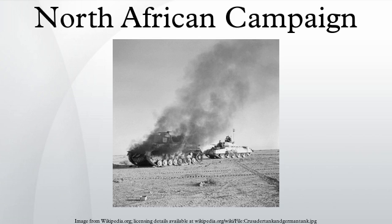During Operation Compass, the Italian 10th Army was destroyed and the German Afrika Korps, commanded by Erwin Rommel, was dispatched to North Africa during Operation Sonnenblume to reinforce Italian forces in order to prevent a complete Axis defeat. A seesaw series of battles for control of Libya and parts of Egypt followed, reaching a climax in the Second Battle of El Alamein, when British Commonwealth forces under the command of Lieutenant General Bernard Montgomery delivered a decisive defeat to the Axis forces and pushed them back to Tunisia.